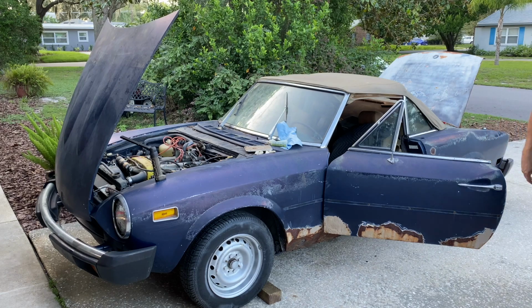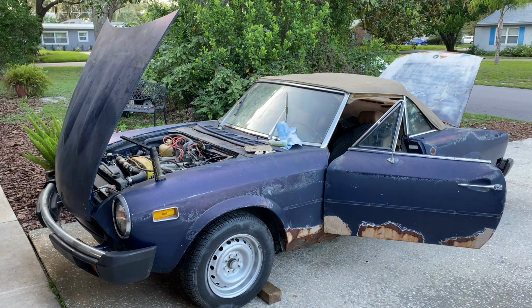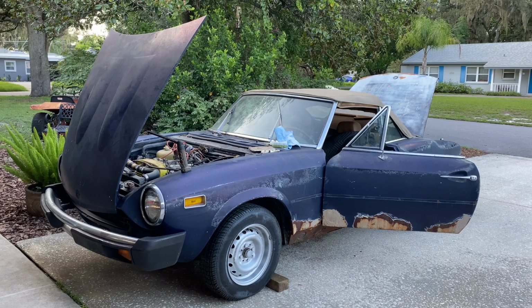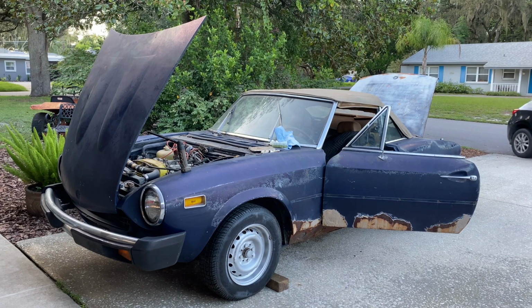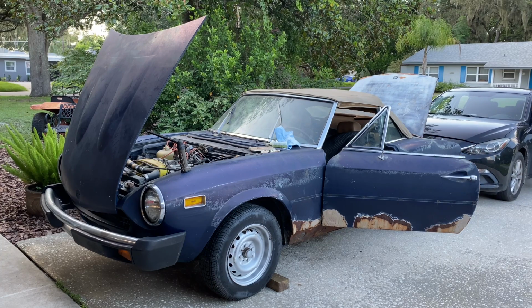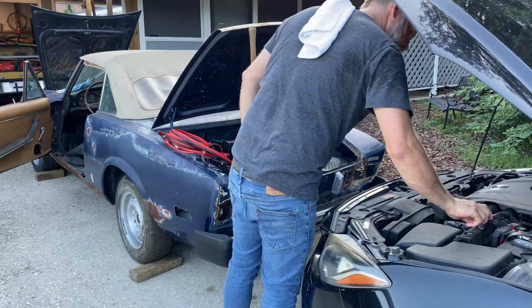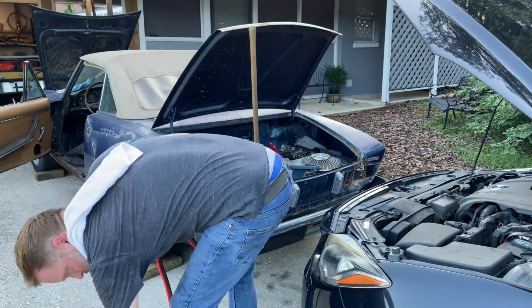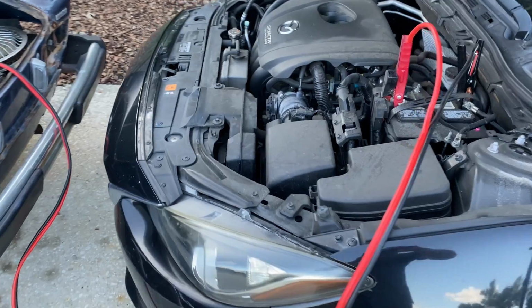I think that battery's dead. Let me pull my Mazda up and hook the cables to it. All right, we're gonna let that charge up a little bit.